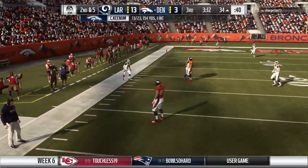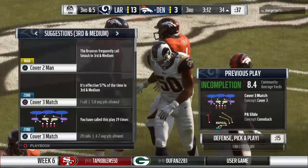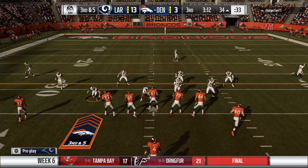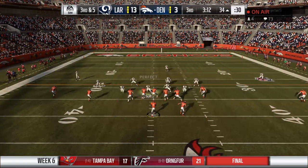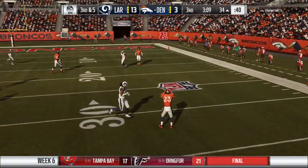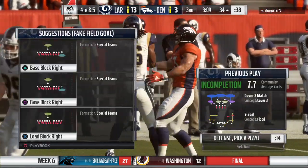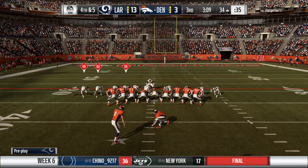Throwing is Keenum, forced out to his left. And he's just going to get rid of this thing. To no one here, he throws it away, and now it's third. What's the old adage, be quick but don't hurry? Well, that went right out the window there. He was hurried, harassed. That ball had to be gotten rid of, otherwise he was going to get sacked. And this is going to be incomplete. And there was a good opportunity that just went awry there, a drop pass. I guess that's why they call them running backs and not catching backs.